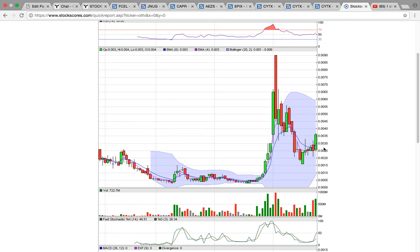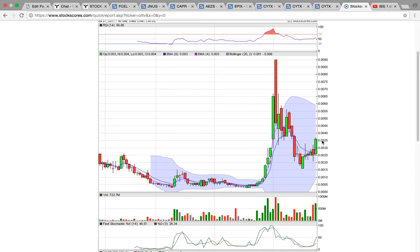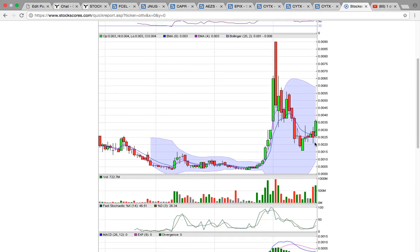If they close back below, it'll signal it's a risk to hold. And yeah, you never want to hold these stock charts when they're forming candles below EMAs 4 and 8.